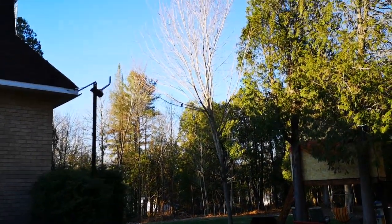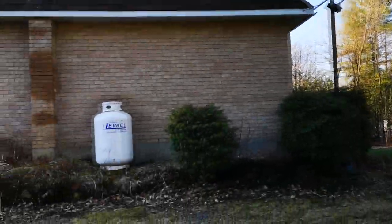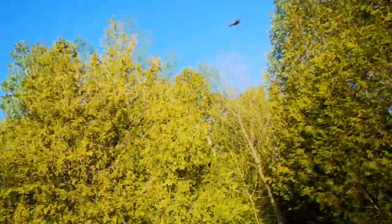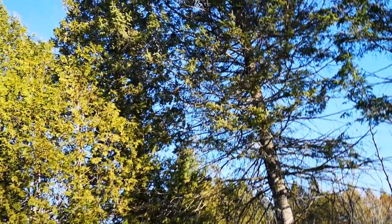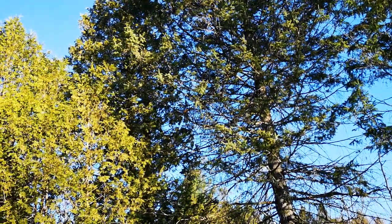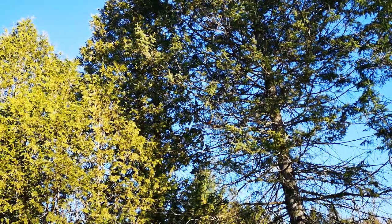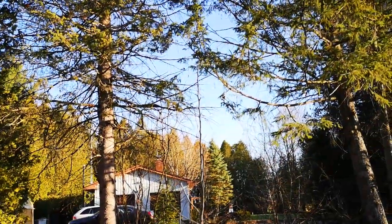Looks like we had a robin nesting in there. She's fat too. Oh, it's not a robin. What is that? Maybe it is a robin. It's got a whole bunch of nest material. Couldn't tell. It's got the red belly. It must be a robin. Yeah, it is. Little chickadees.